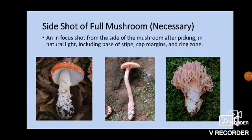Next, you will need a side shot of the full mushroom. And by full mushroom, that includes the base of the stipe, as well as the ring zone area and the margin of the cap. You can see here on the left-hand side, that's an amanita. There are several amanitas that look very similar to each other. The only real difference is the volva around the base. So you will need that.